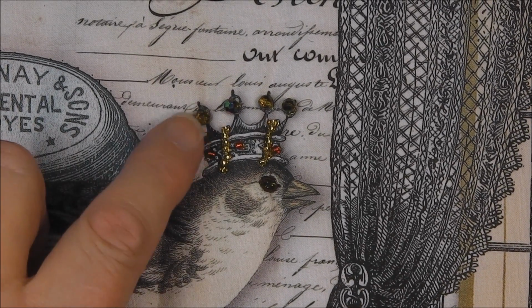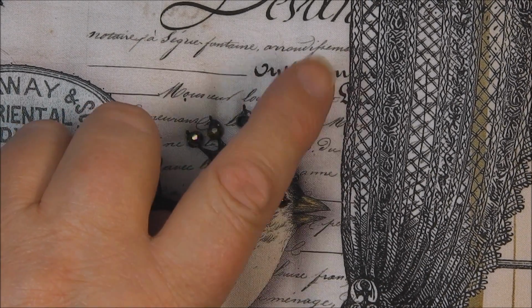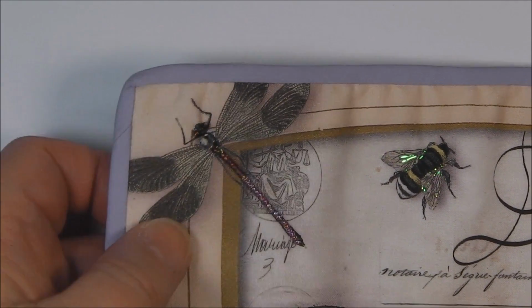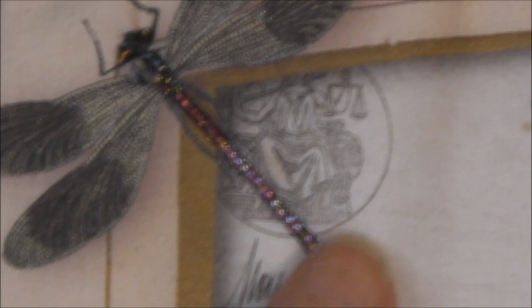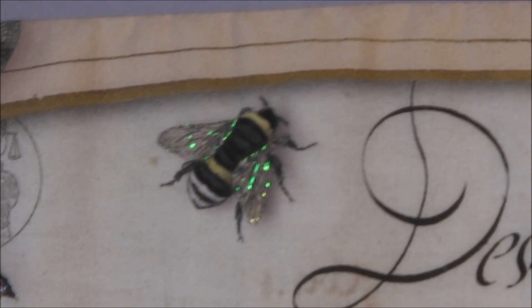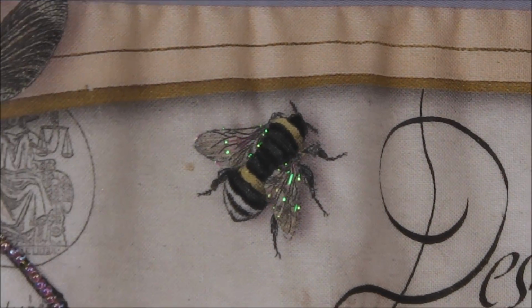The bird's crown has got beads and is jazzed up, so these little multicoloured numbers in his crown are part of a necklace from my grandmother. There's a dragonfly up in this corner that I have beaded the tail on, and ooh, is it going to focus? No. There we go. I've beaded that. I've got a bit of a crystal there and some little brown bead eyes. And the bee, I used some holographic thread that I've got, and I just stitched along the lines of the wings and around the edges of the wings, and you can see there it's given it a real shimmer. Looks quite effective.